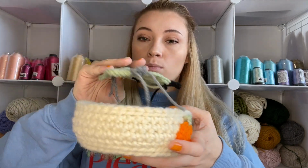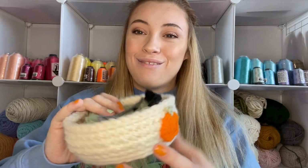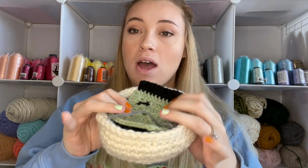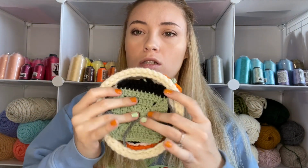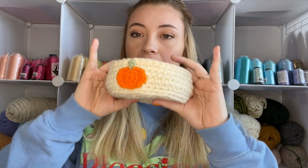So let me know if you think that I should list this, or if you're interested in maybe a tutorial for this coaster, and I'll be able to do that. But it's a square but still fits perfectly into the circle. I need to weave in the ends. This fits all 4 coasters that I just showed you. You could probably even fit a couple more if you wanted to. So it's the perfect little basket.